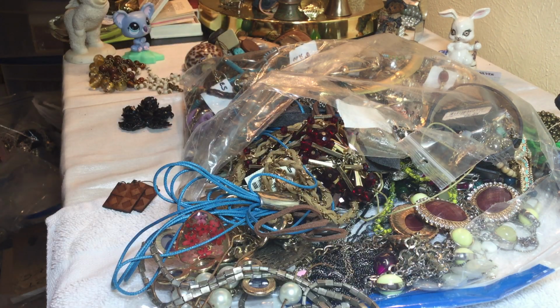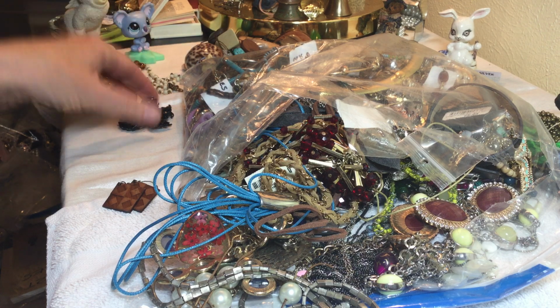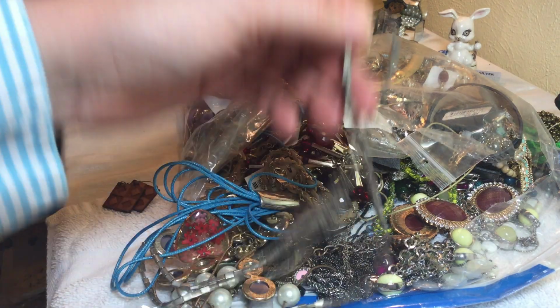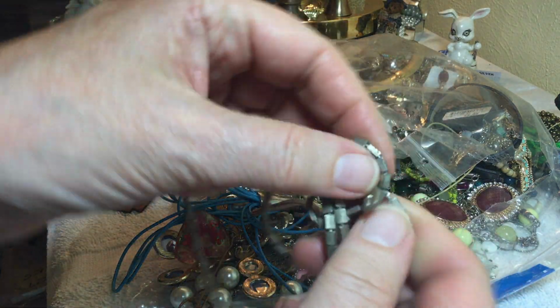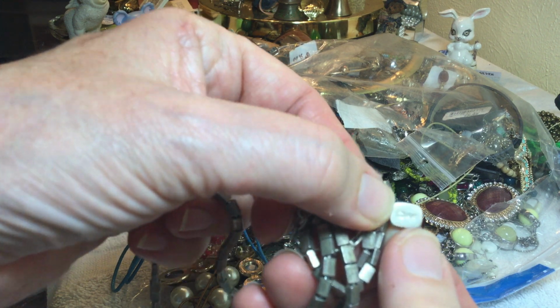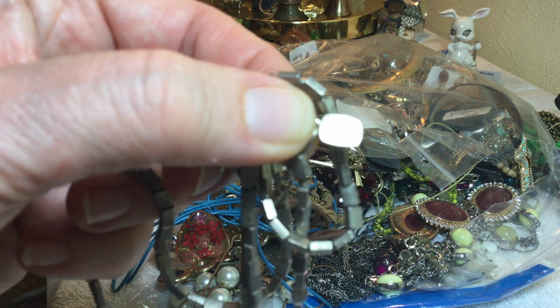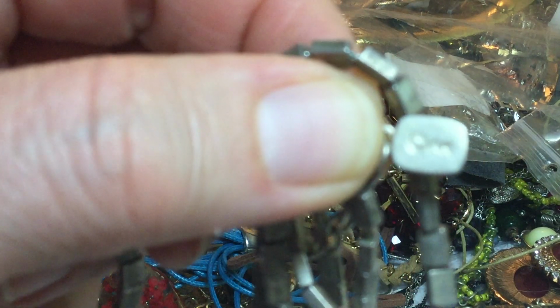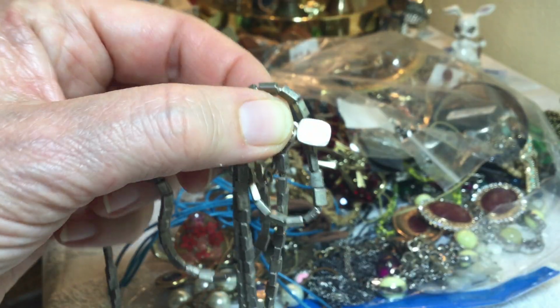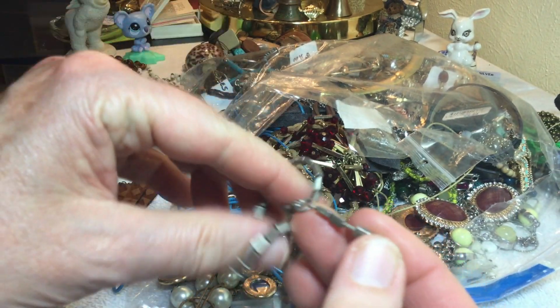It's going to go in, excuse me, whatever bag the junk is going to end up in. This time I think I've already taken most of it. Oh, this has an AK. And Klein, I don't know.